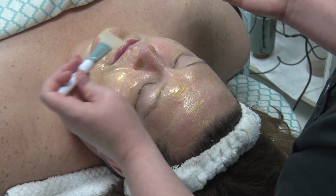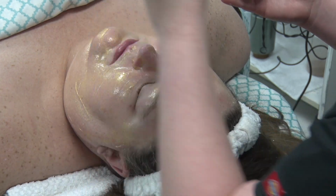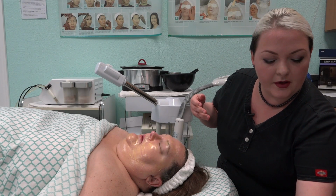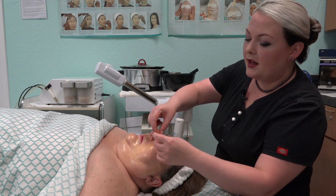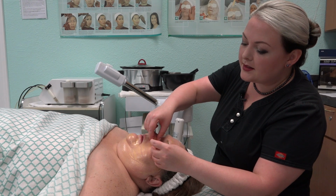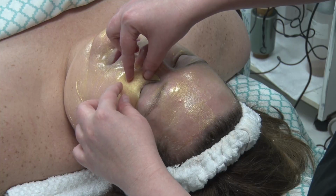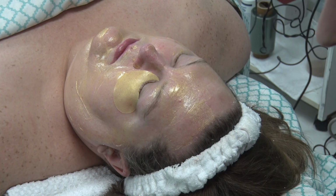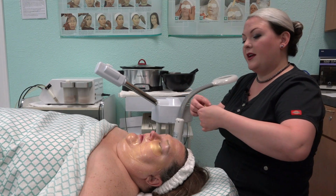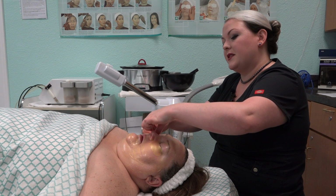And as an added bonus, I am going to place 2 24 karat gold collagen eye masks that go just underneath the eye. They contain a great collagen serum, and they cool off the eyes and reduce puffiness, and have many of the same properties as the mask.